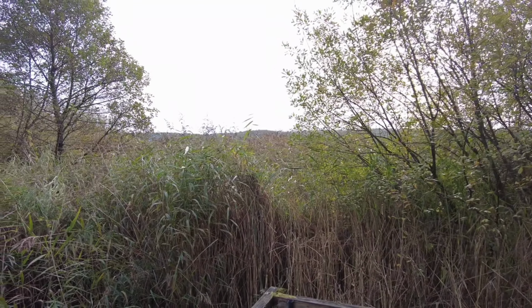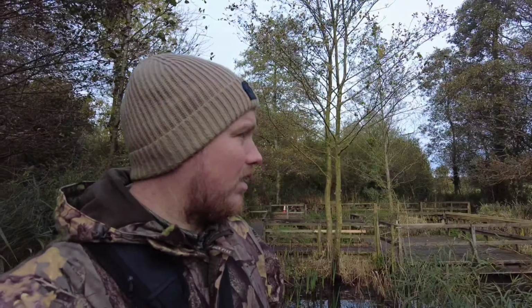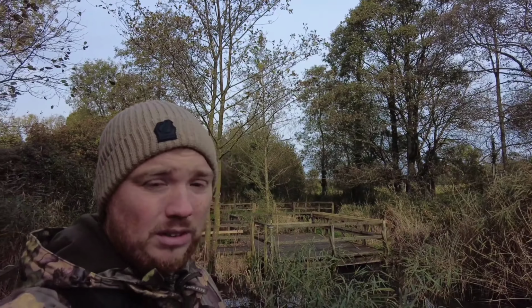If I see if I can turn the camera around so you can see. It's kind of like a diffused light. Bit of cloud, bit of haze, but yeah, not too bad. The sun's kind of diffused and poking through and giving some decent light.